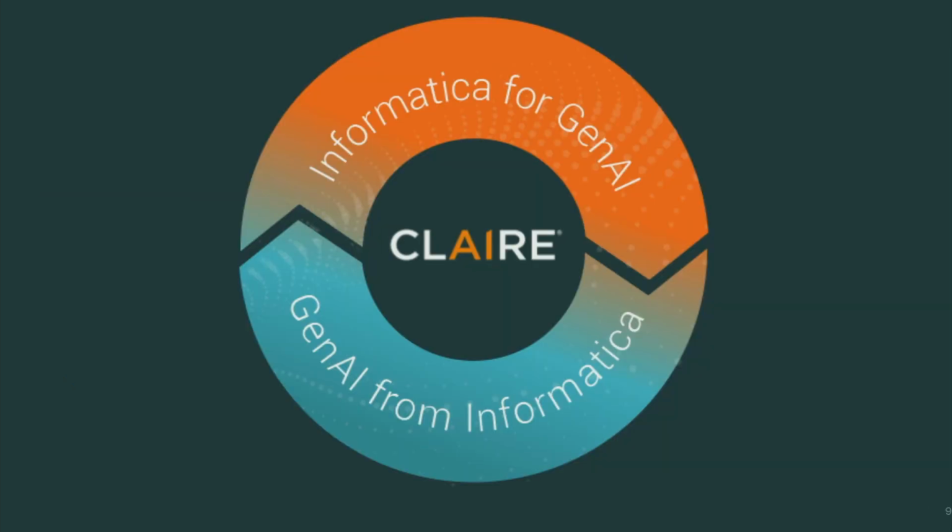Okay, so switching gears to AI. Today we're going to focus on what we call Informatica for generative AI. So you want to leverage generative AI, you want to create AI-based applications in your enterprise. How do you do that?